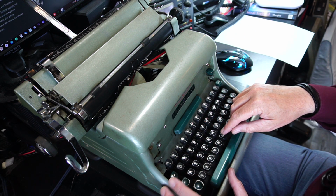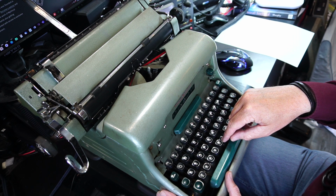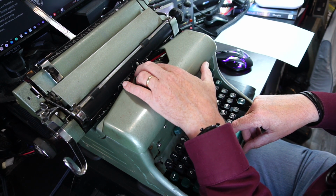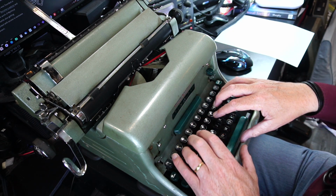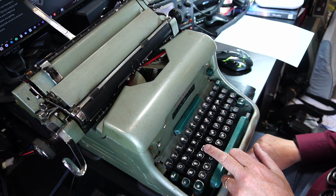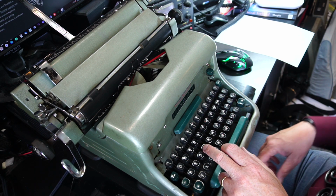In many cases you had to make an effort just to get the key to press down, and it would absolutely get stuck very quickly. It wouldn't even go as far as striking the platen. It was like they were coated in cement or something. The only key that would work was F, and it was striking the platen and sluggishly coming back.